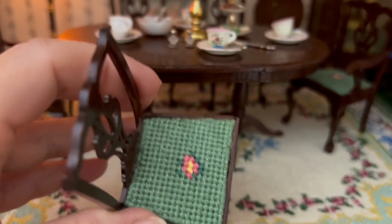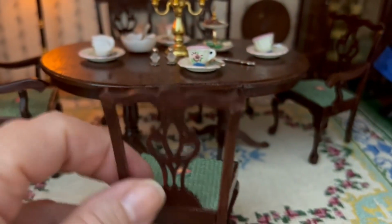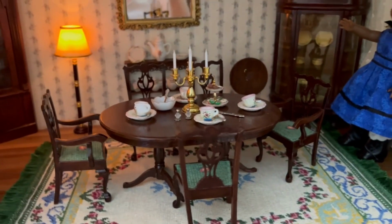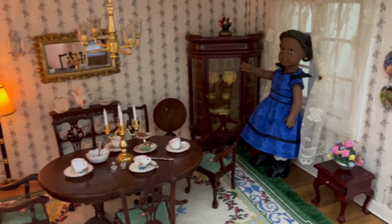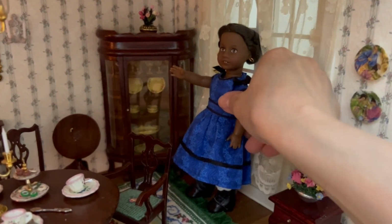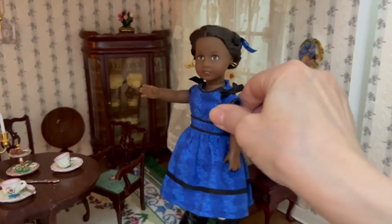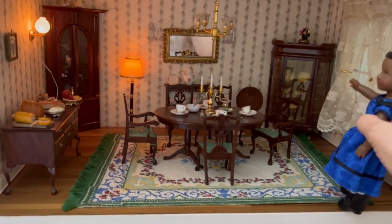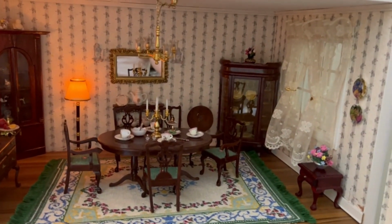And it's funny because even my grandmother made chairs like this. They're at my parents' condo right now, but they still have those chairs that Grandma embroidered. Okay, so Addy, thank you for showing us the dining room. Why don't we go upstairs? One more look there. And shall we go upstairs to the baby's room?